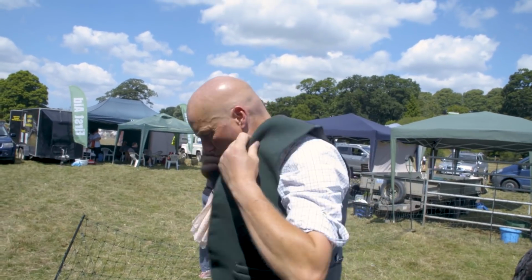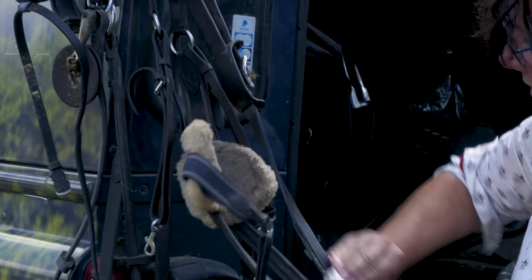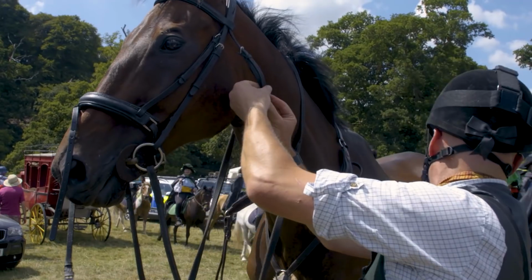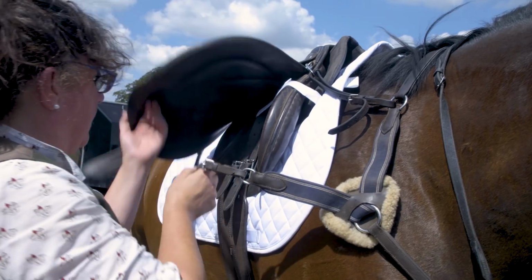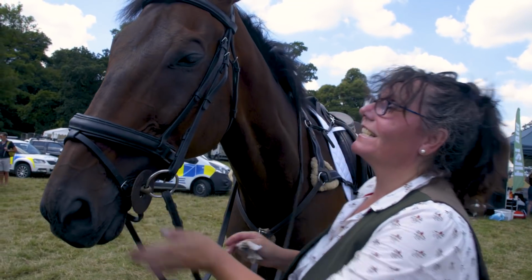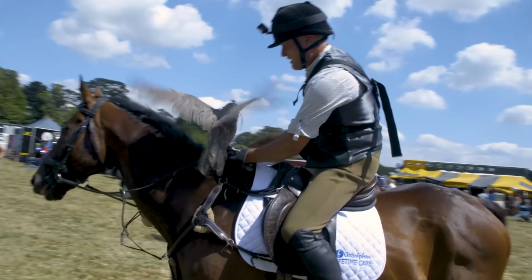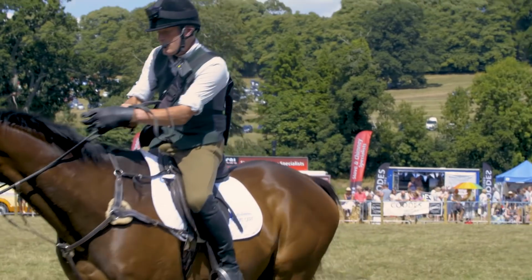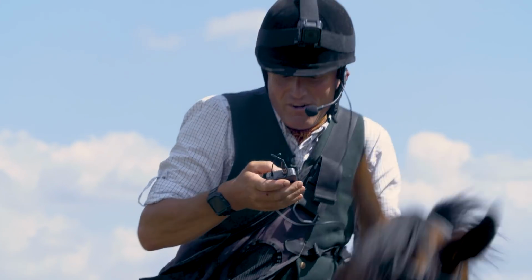A lucky cravat, we got married in this. 30 seconds and we'll be ready.